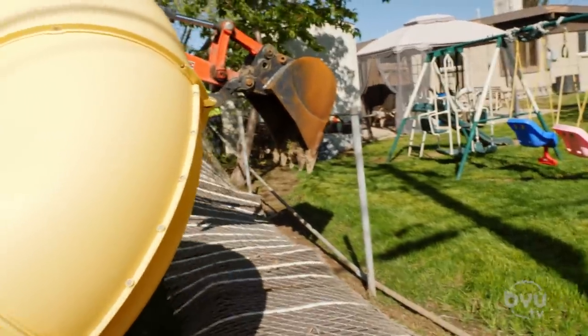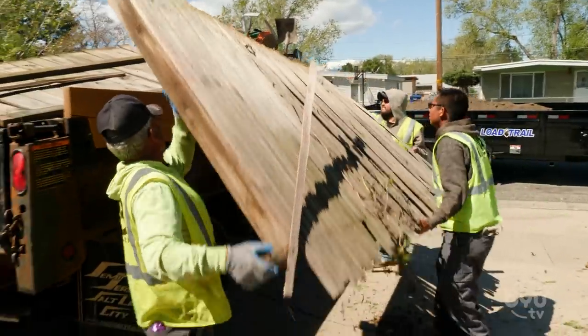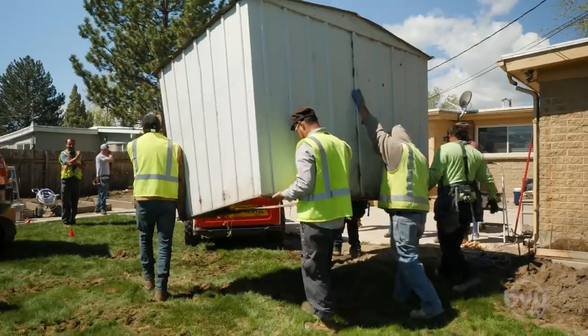Stand clear, fence coming down. Right there. We want to run our drains in here, so we want to be 5 feet from the fence. Each side. Every side, yeah. This is going really well. The fence has all come out. We got the shed out, all the logs, everything's out. They're grading this right now.